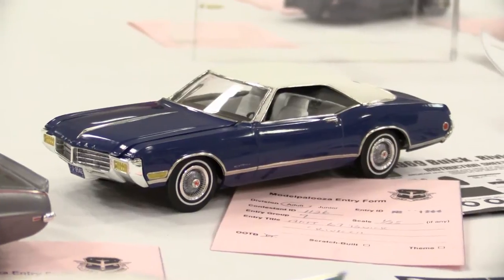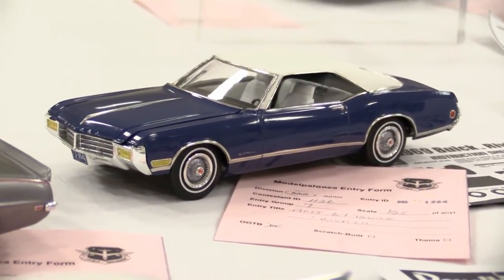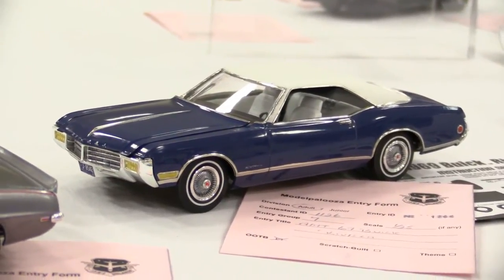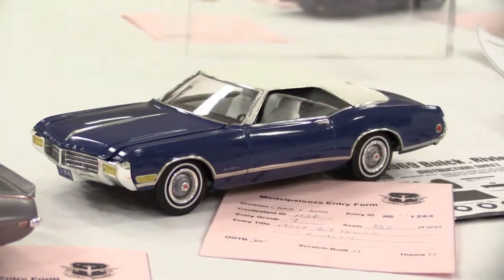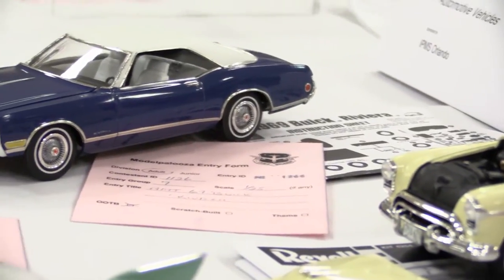Okay, now I'm filming this Riviera. I've got to tell everybody, this is a great kit. And here's a good example of how good it can look. Fantastic. I have this kit. I recommend it. Buick Riviera says there.